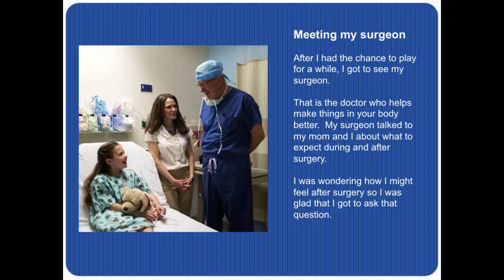After I had the chance to play for a while, I got to see my surgeon. That's the doctor who helps make things in your body better. My surgeon talked to my mom and I about what to expect during and after surgery. I was wondering how I might feel after surgery, so I was glad that I got to ask that question.